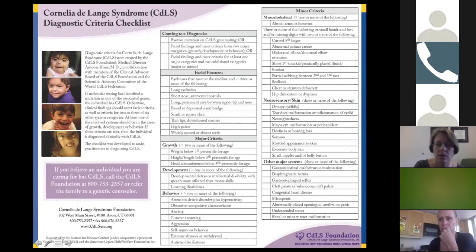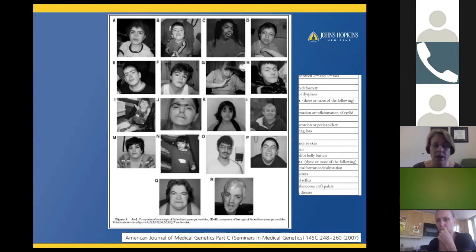Let's see, trying to get my slides to advance. So this is just a panel illustrating some of the patients with CdLS, in terms of, you can appreciate the range of their facial features.